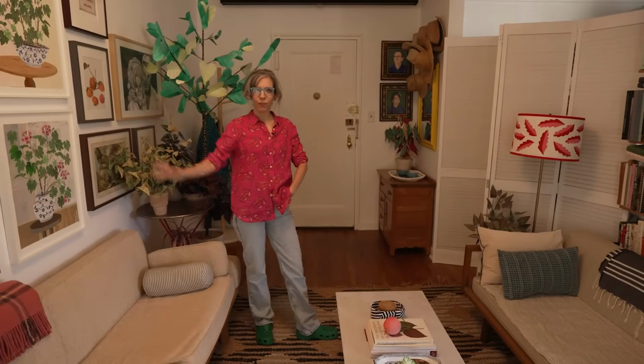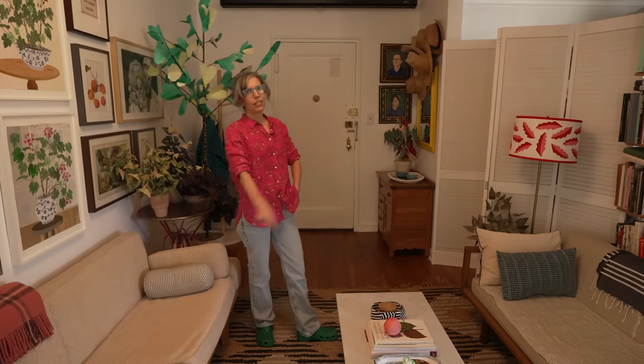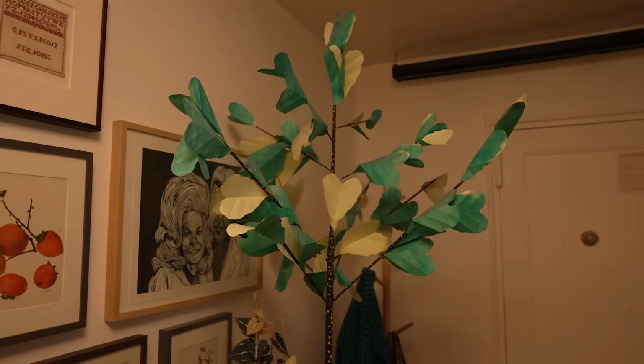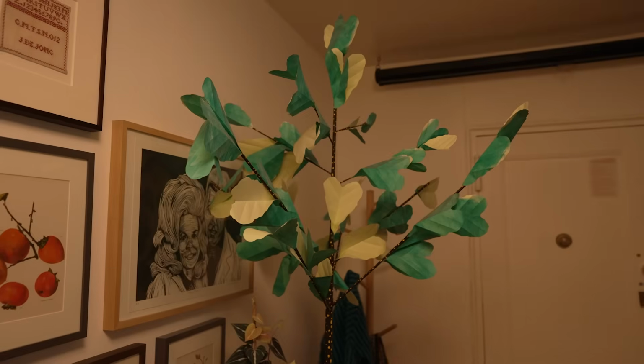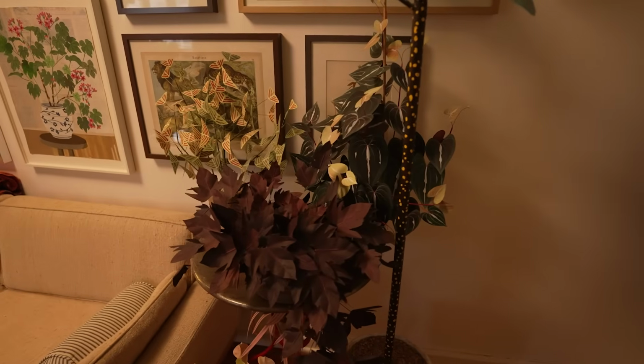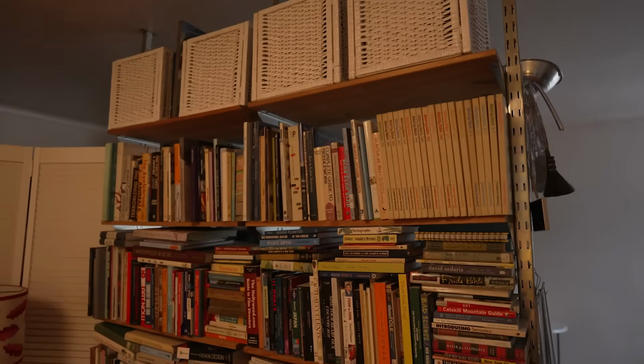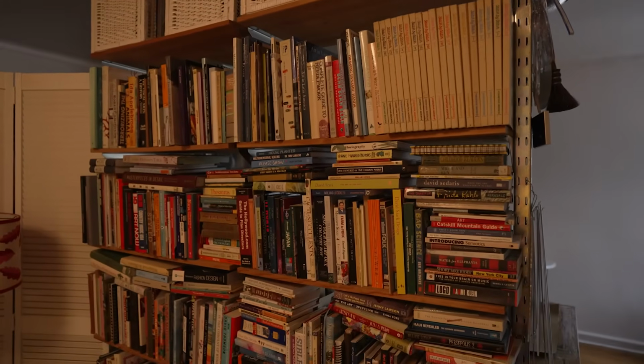We are currently in the living room, and behind me is the front door, the entryway. A bunch of my paper plants are here, which works out because the window is over there in the studio, and then I did this very wise thing of putting the shelf to block all the light. So if I wanted to have real plants right here, I never could have because the window is way over there. But that's all right, it works out.